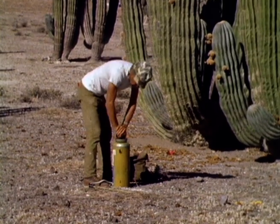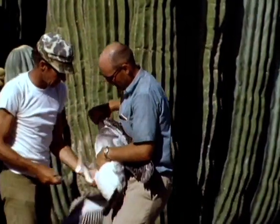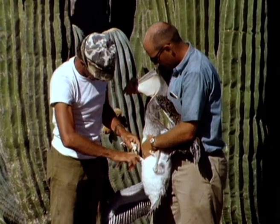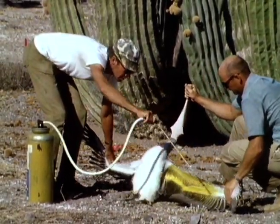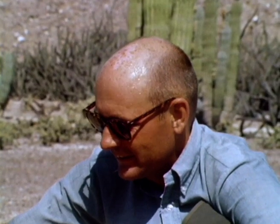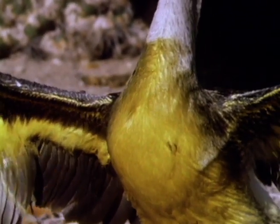No, biologist James Keith is not pumping up a cactus. He's preparing the spraying apparatus with which to mark the young pelicans after they've been fitted with leg rings and plastic markers. The harmless yellow dye will stay on for nearly a year and will make it easy for scientists to follow the birds' movements. This will provide important clues as to where pelicans are picking up polluted food and which nesting areas are safe to them.